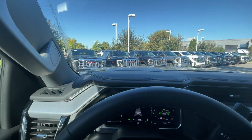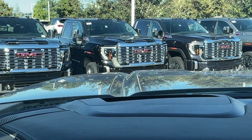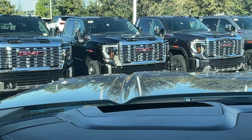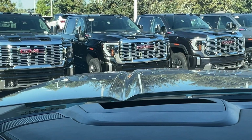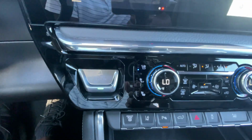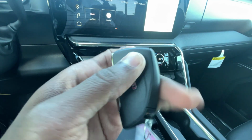Now up here, we do have the heads-up display. And again, we can change the info there. It's kind of hard to see, but there are different views depending on what you want to see. Push button start. And finally, here's the key fob with remote start.